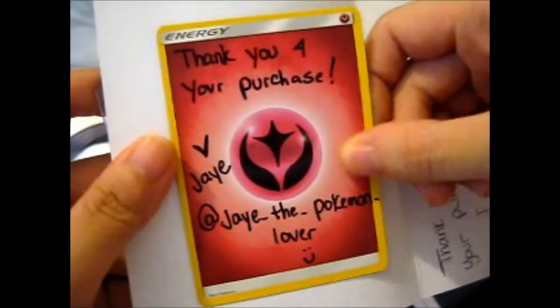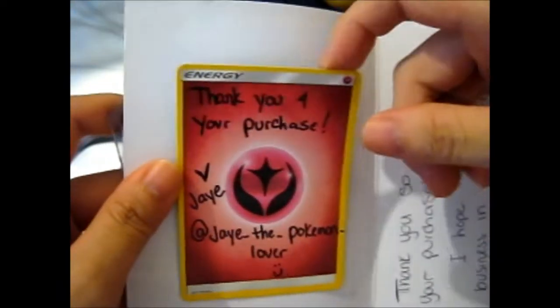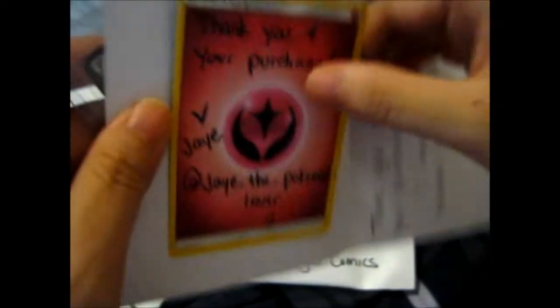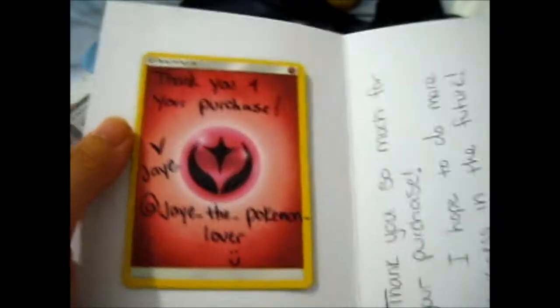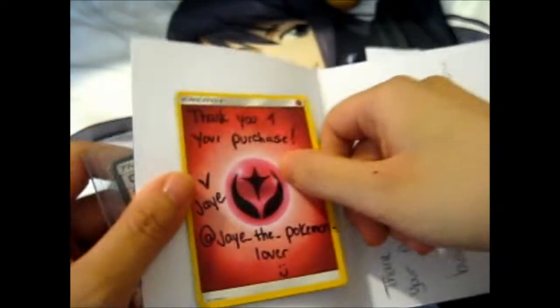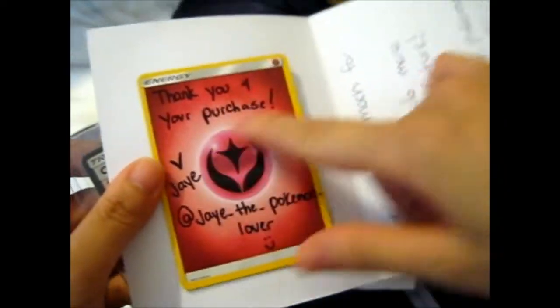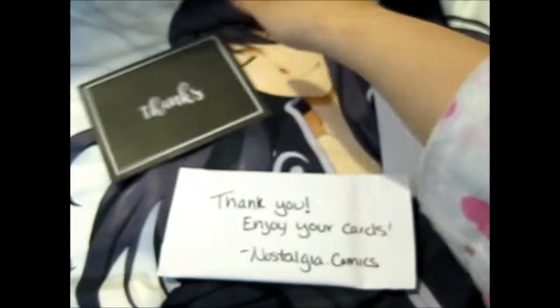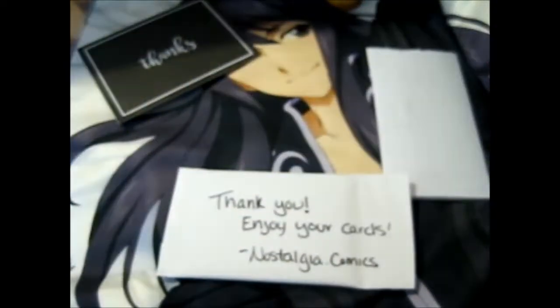So I actually did ask her to do it on a fairy one, because on the previous two or three, I think it was two, that she wrote on, was a... And because I'm totally weird and I stick these in my Pokemon scrapbook, by the time I bought from her 9 times, I'm hoping to have at least one of each energy from her. Totally just a me thing, that is. So here you go, here is the, taped.